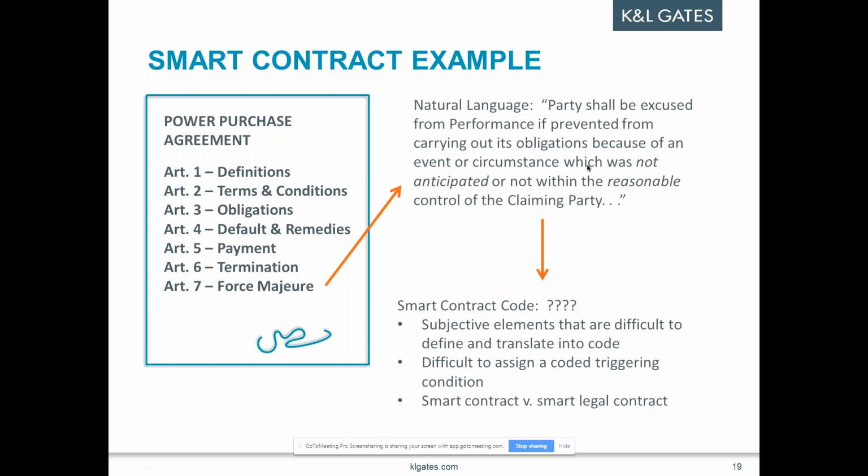And it sounds great, but before you go and try to commit all of your contracts to the blockchain, you have to understand some of the limitations of smart contracts, particularly when it comes to power and energy sales. A lot of times contracts will have different conditions or different provisions in them that excuse performance. So we'll take this natural language example here, where a party shall be excused from performance if prevented from carrying out its obligations because of an event or circumstances that's either not anticipated or not within the party's reasonable control.